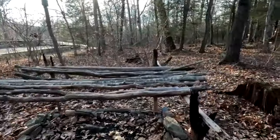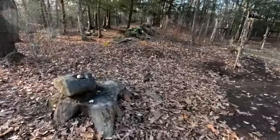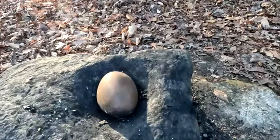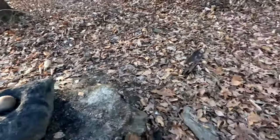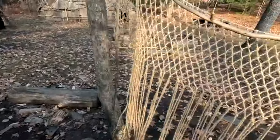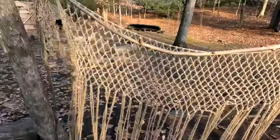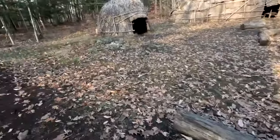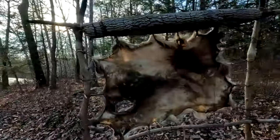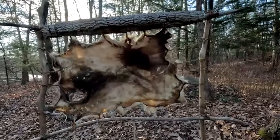Guess that's where they would cook. This is where they would smash up the corn. And it looks like they're making clothing or something here. That's probably deer skin for clothing or blankets to keep warm.